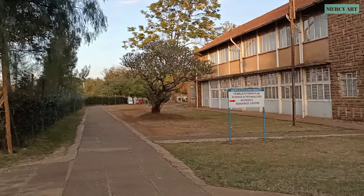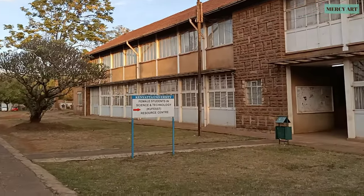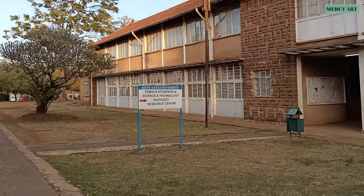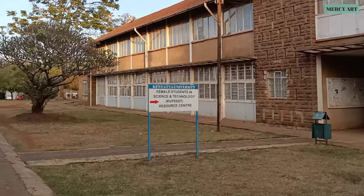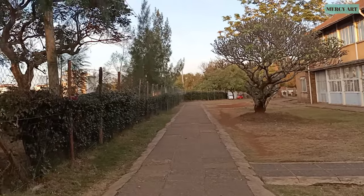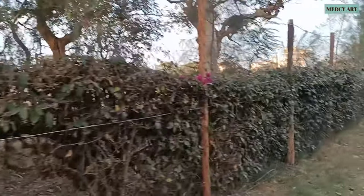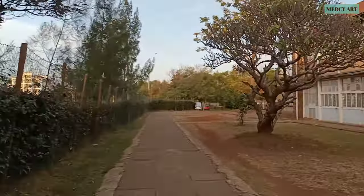Now we have another building here. It's written female students in science and technology, best resource center. I graduated and I've never heard of it. Then we have that path takes you to the business center. This is a corner just on the edge of the field.